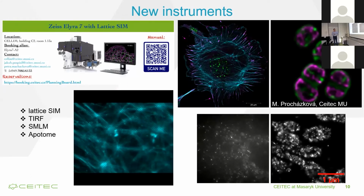So, new instruments. In the last 2 years, we purchased 2 big new instruments. The first of them is this new Carl Zeiss Elyra 7 super-resolution microscope, using Lattice SIM and single molecule localization microscopy. Lattice SIM is an extremely simple and very powerful technique to obtain resolution better than the Abbe diffraction limit.